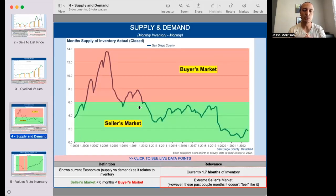Okay, so now we're going to move on to the general market trends, and we're going to talk about supply and demand. Now, if you haven't heard me explain how we measure supply and demand in real estate, I'll just go ahead and do it right now. We measure supply and demand based off of months worth of inventory. So if there's 100 homes for sale on the market today, and on average 25 houses sell every single month, then we would say that there is a 4-month supply of homes. In other words, it would take 4 months to deplete that 100 home inventory down to 0.